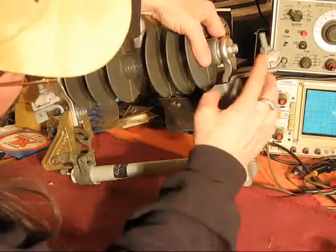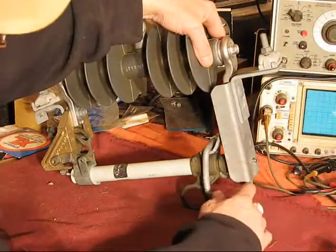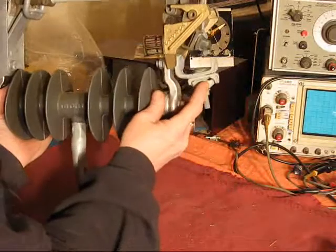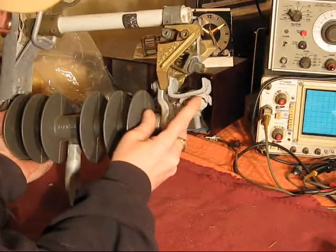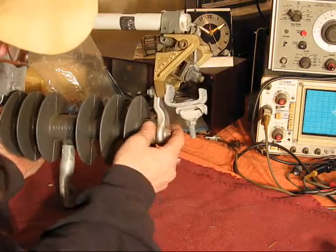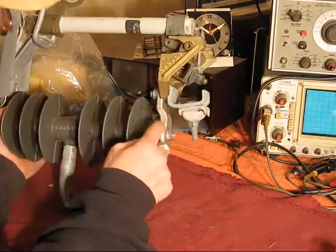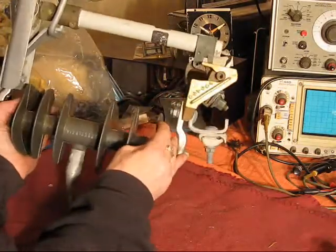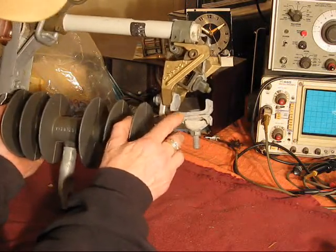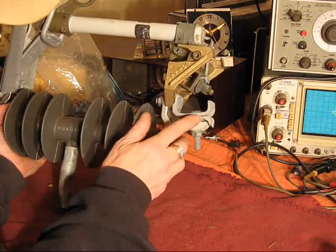The top of this would connect to the feed line. The bottom, this bit, clamps to the service line, the load, the output. And it's very interesting how you do this. Most of this is made of steel and other things, but very little copper. There is a copper bit in here, which makes sense.